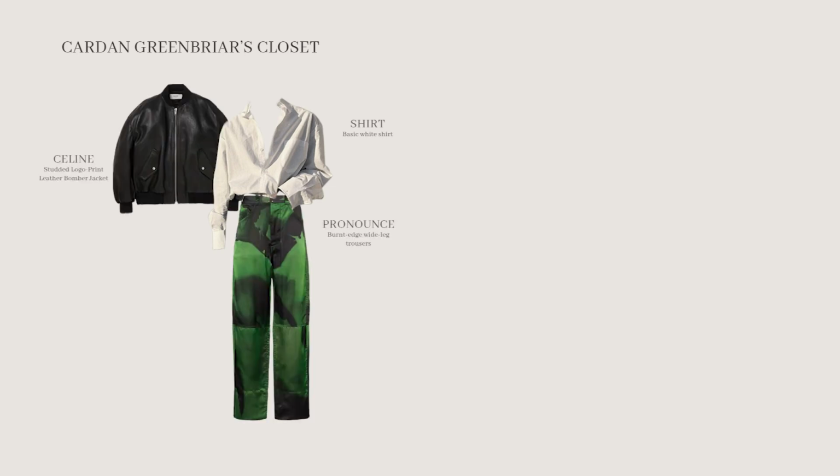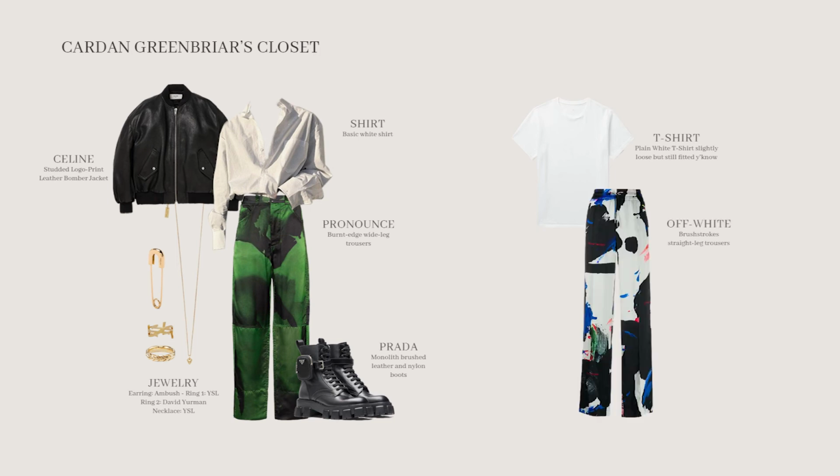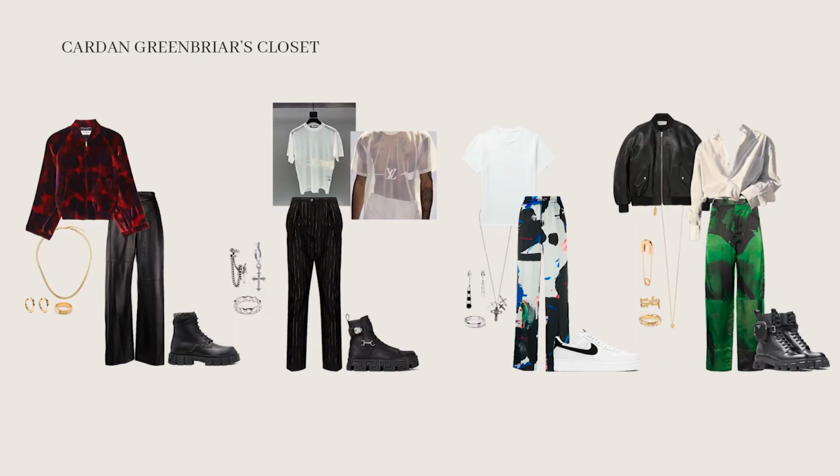For a more casual look, I was thinking of an unbuttoned white shirt with these green and black patterned pants matched with a Celine leather bomber jacket and some leather boots from Prada. And for a very chill look, it would be odd to see Cardan wearing something like this, but I picked a basic white shirt with these off-white pants and some Nike shoes, and of course jewelry. And this would be Cardan's closet. So yeah, those are the outfits.